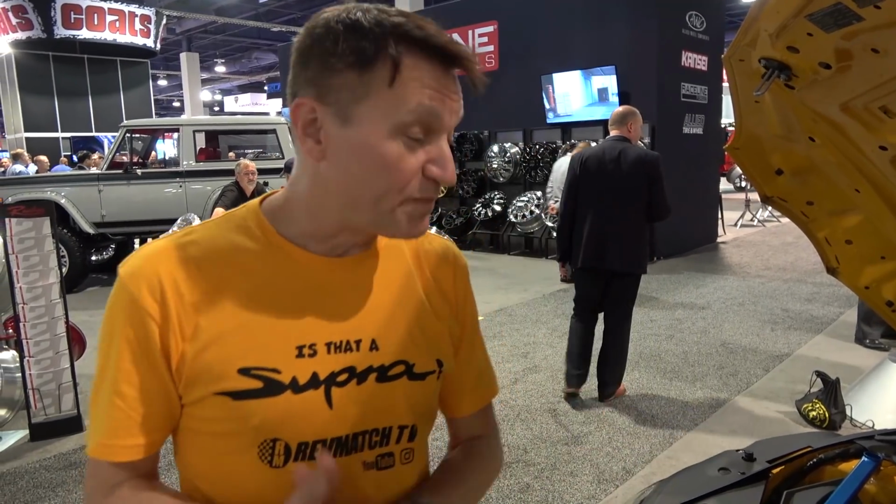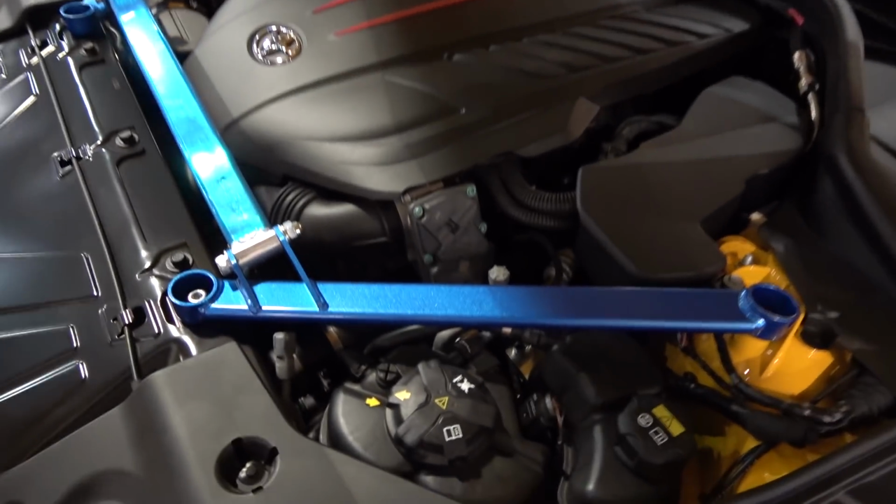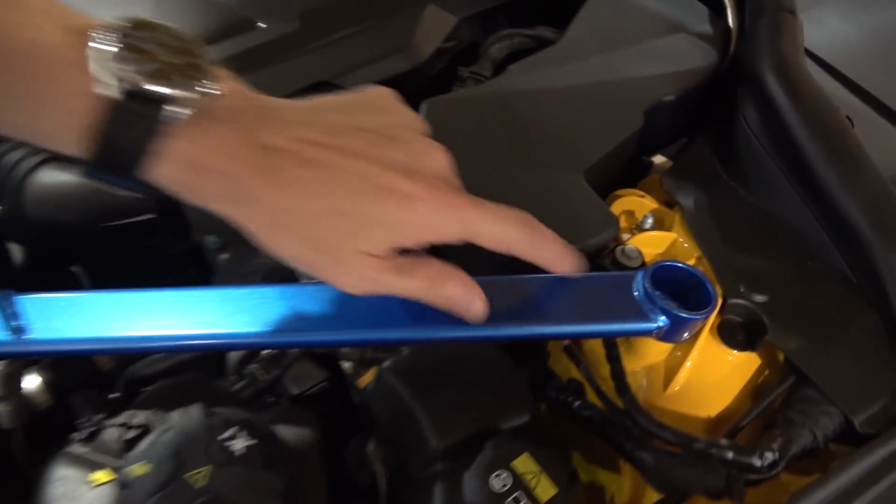And what else? I've got a Cusco power brace under the hood. We'll take a look at that. Super easy installation over here. Factory mount hole over here. Factory hole over here.